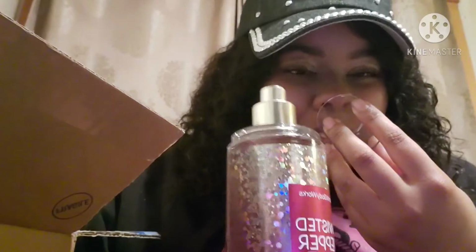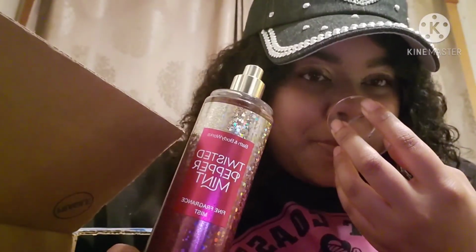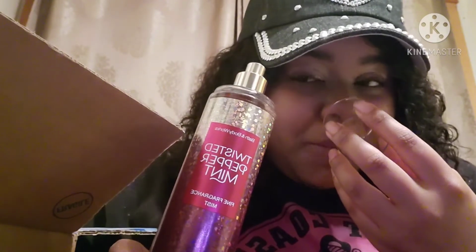Ooh, right off the bat. That smells good. So, this literally smells like every candy cane you've ever had. And 98% of the toothpaste on the market. It smells good though. It smells really good. You'll literally smell like a candy cane. Might get eaten up. Who knows?